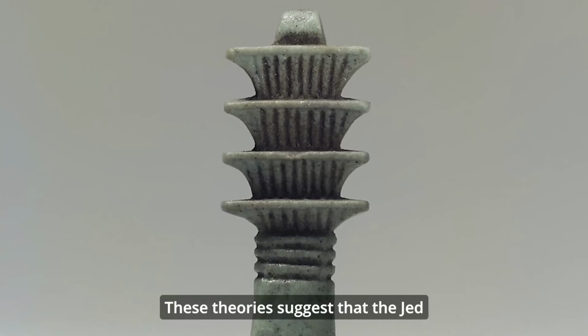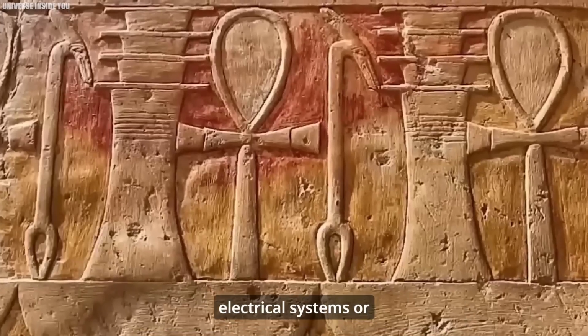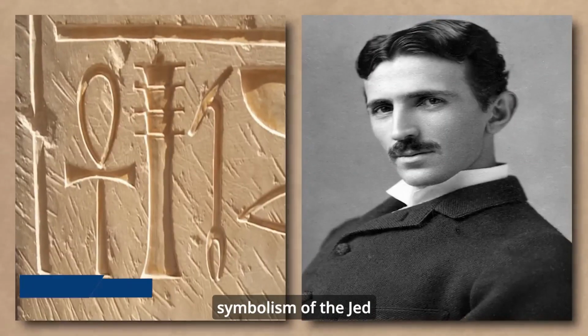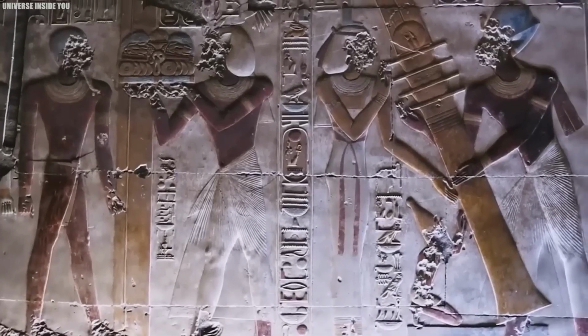These theories suggest that the Djed structure, with its columnar form and horizontal bars, bears resemblance to components found in electrical systems or devices used for energy transmission. Such interpretations add layers of intrigue to the timeless symbolism of the Djed pillar, hinting at a possible ancient understanding of energy that echoes Tesla's revolutionary concepts.